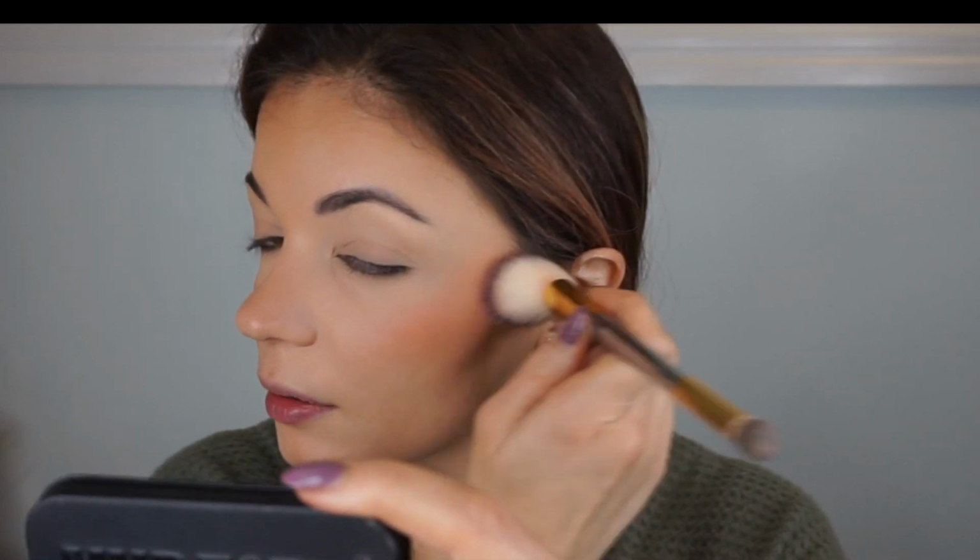I feel like maybe this light is a little brighter. I can't tell if it's the light or if it's, oh, there we go. I can't tell if it's the light or if it's just the fact that I have so much dang contour on this side that it looks darker, but I think it might actually just be the contour.